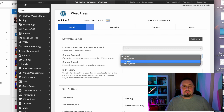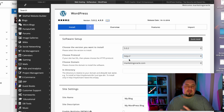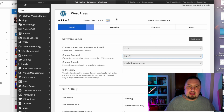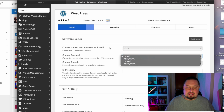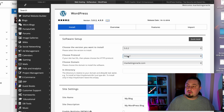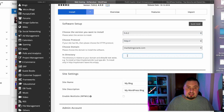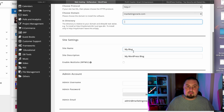The nice thing with Siteground is that it gives you a free SSL, that's a secure socket layer, and that is really good for SEO. Google likes websites that have got SSL, so it makes transactions and data sent on that website very secure. It encrypts it. So with Siteground, you'll get the free SSL. I haven't set that up at the moment, so I'm just going to go with the normal HTTP. The domain name is Marketing Oracle. You'll leave that blank. In the directory, leave that blank for it to install on the actual domain name.